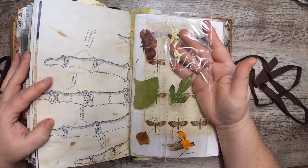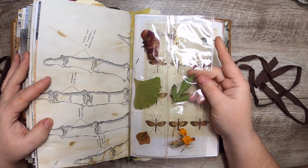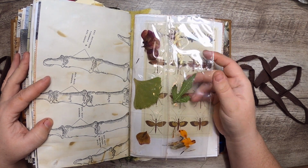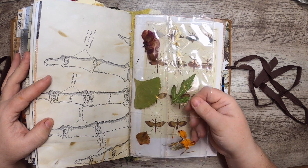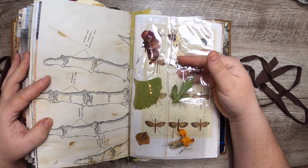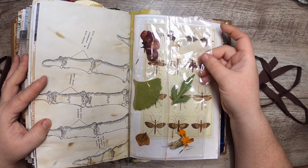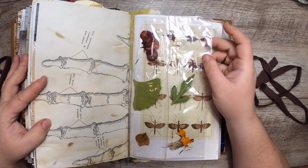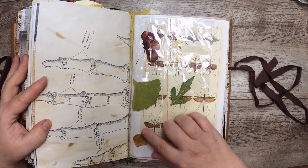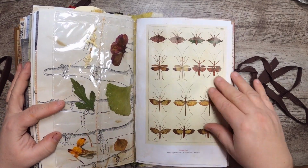In each of these journals there is one of these specimen pages that I made from the plastic from coin envelopes. These are all leaves that are native and local to North America. They're all sealed so nothing can get out. I've pressed and dried them all myself. There's some oats in this one, marigold, ginkgo, just different little things.